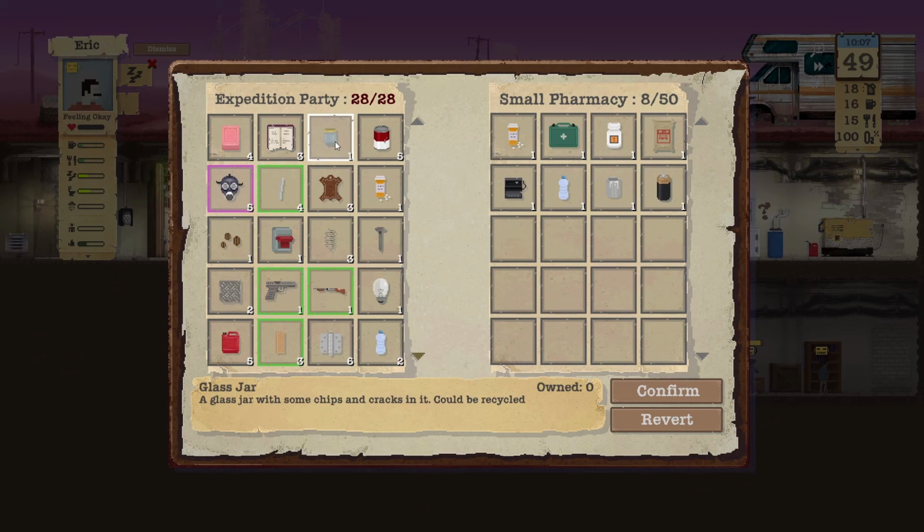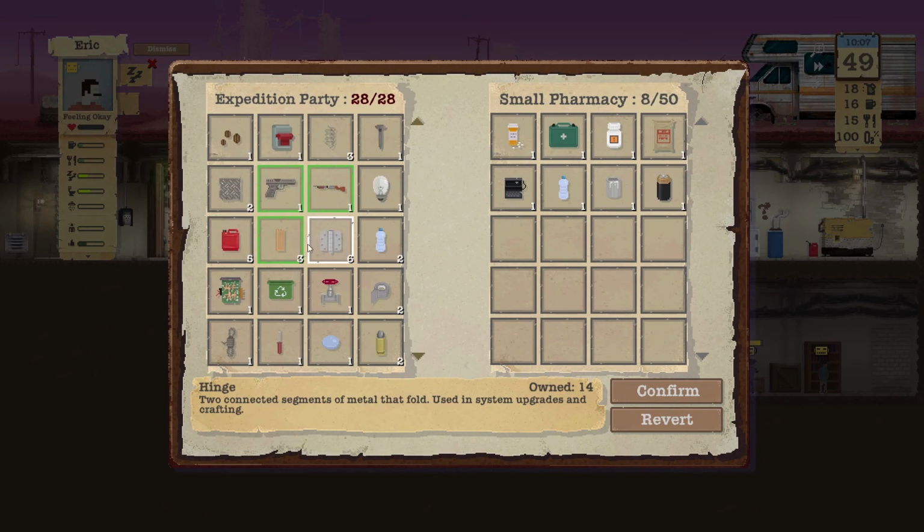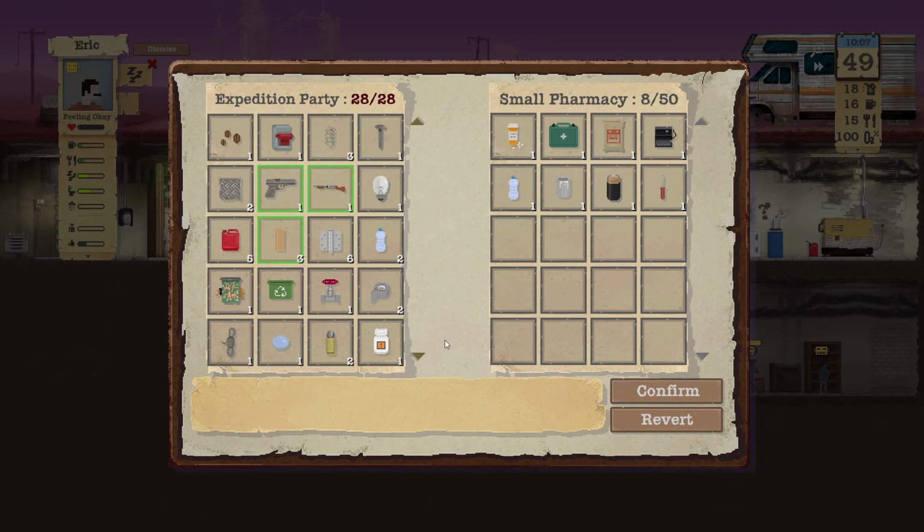And see, when we get the recycler in, that glass jar is going to be brilliant, because we can just recycle that into something really good. How about we leave behind the screwdriver? Because we've already got one, and I don't think we need any more. We might be able to sell them, I suppose, for a bit of profit. I don't know. But okay, we'll do that. We'll take the rad tablets.